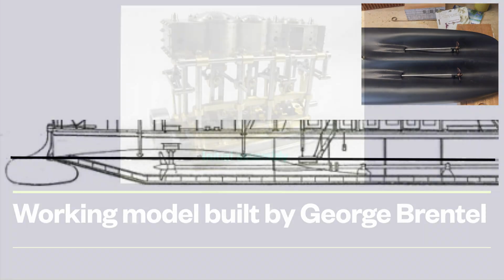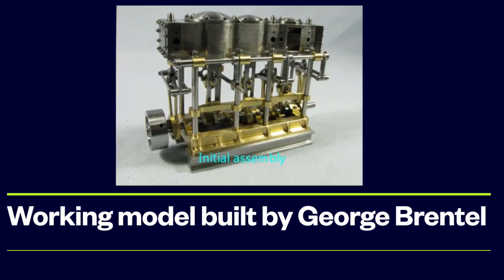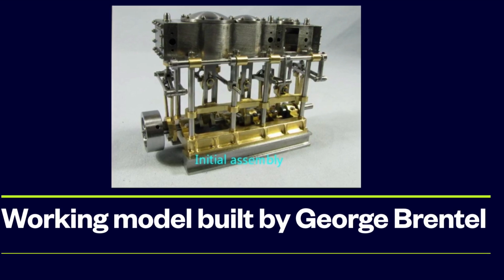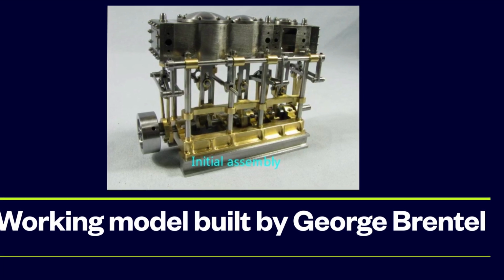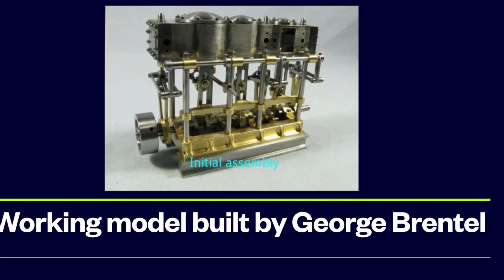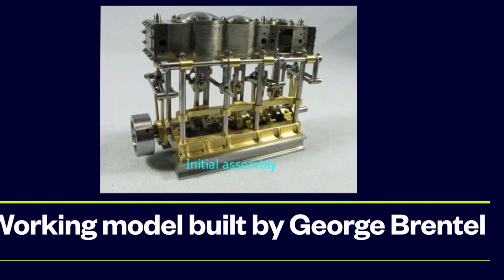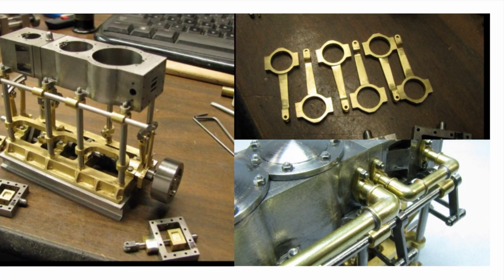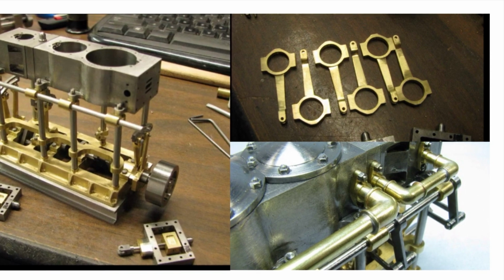While searching the internet, I came across this working model of an engine made by George Brentle in the UK. It is the identical engine that was designed by Thornycroft and used in the Naparima. Details of this engine can be found on YouTube, and you can see the fine workmanship that George put into it. It's really, really stunning and probably puts an end to me ever thinking of trying to make a model of the engine.